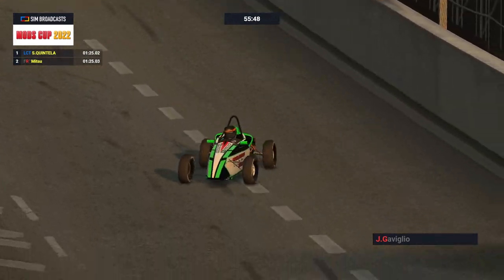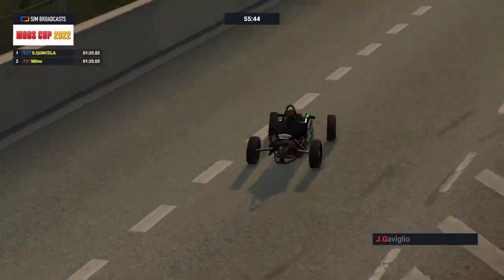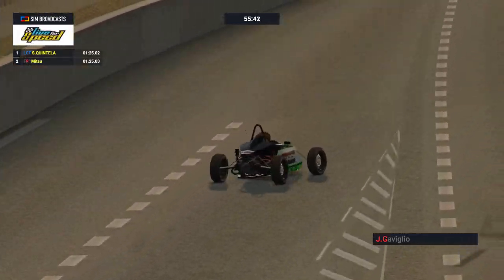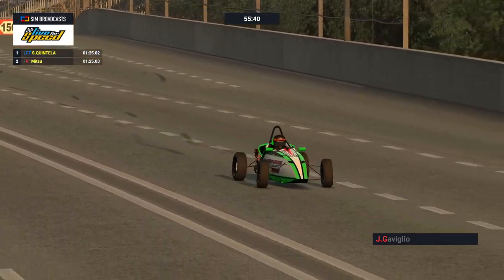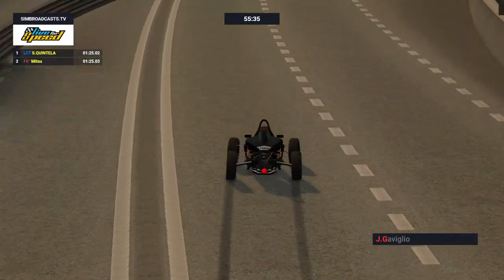Yeah, one shot qualifying means that you don't have any other opportunities to improve. You get one shot, you get one out lap, and one flying lap, and that is it. That's all the time that you get to set your laps. Here we're watching Gavilio going round, doing some front tire warming.